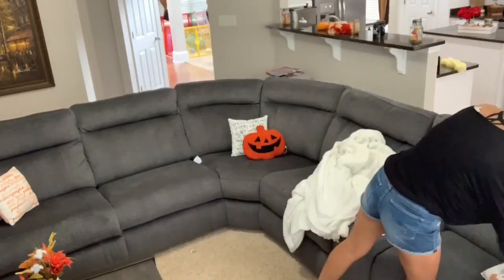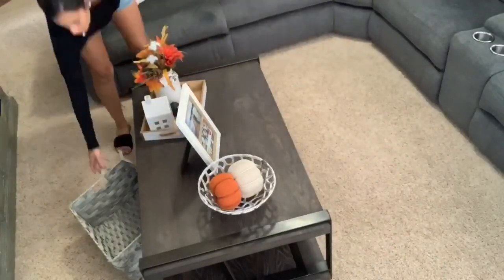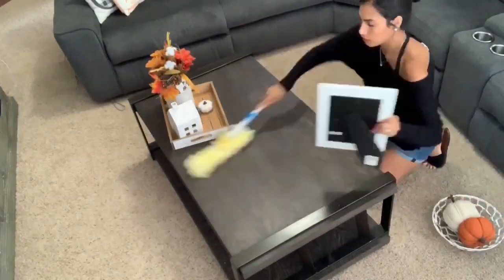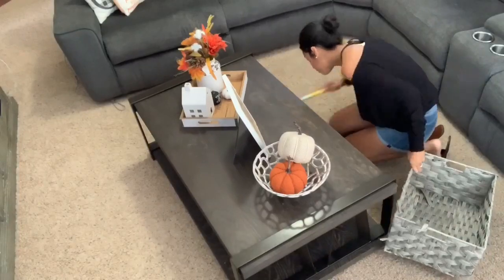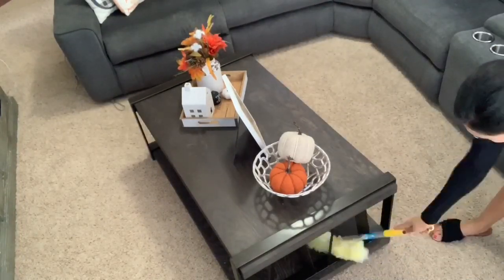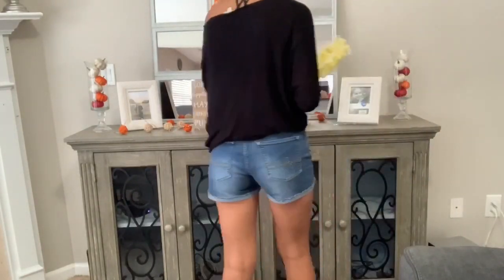So instead of folding these throw blankets and putting them in the basket like I usually do, I want to go ahead and throw those in the wash and get them cleaned. I try to clean them weekly just because we're always using them, me, the kids, and my husband, and a lot of times the kids drag it around everywhere. So want to wash those. I also want to quickly dust because I feel like every time I have a lot of holiday decor out that has glitter and stuff, it always falls everywhere. So want to go ahead and just dust off the living room furniture.